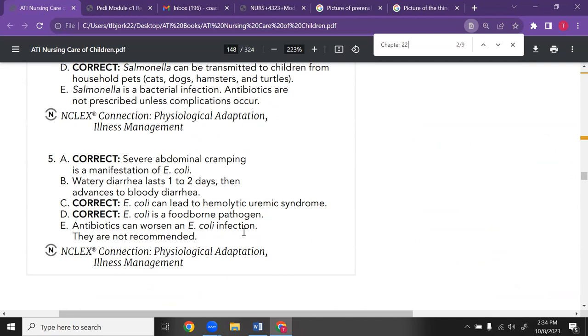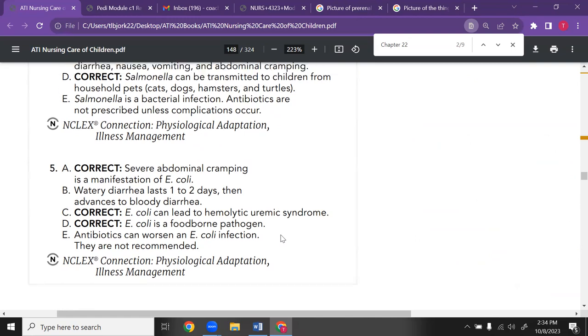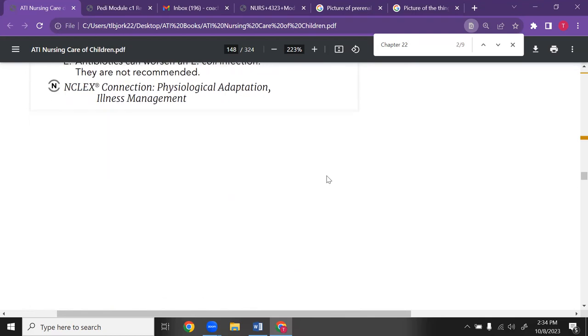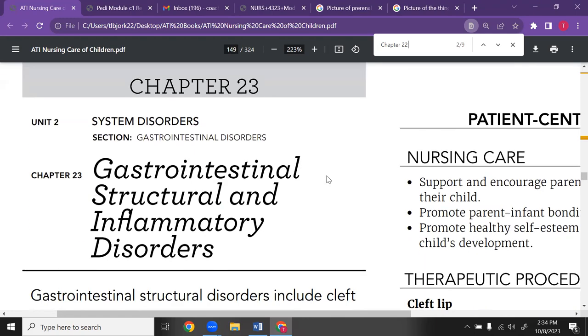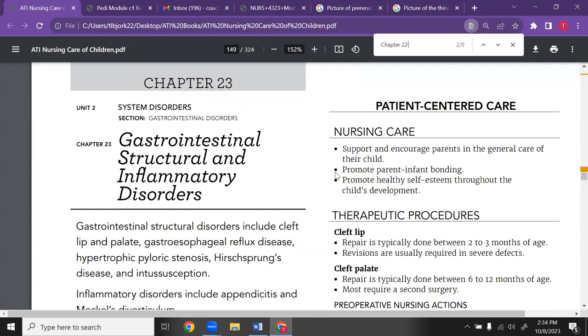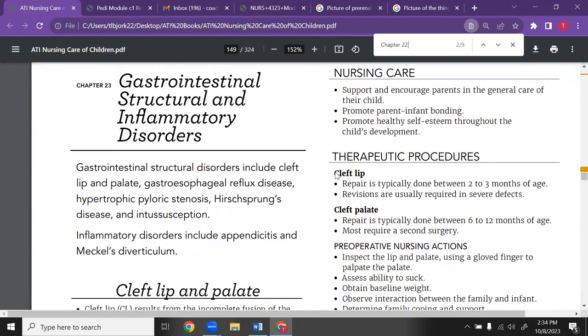Antibiotics can worsen E. coli infection. They're not recommended. I'm just going to say this: I disagree with that, but okay. We'll just keep it where the ATI wants it, but I disagree with that. I think antibiotics could be used to treat salmonella. So I hope they don't ask you that, but there you go. We'll stick with whatever the book says, that some of it sometimes contradicts itself.